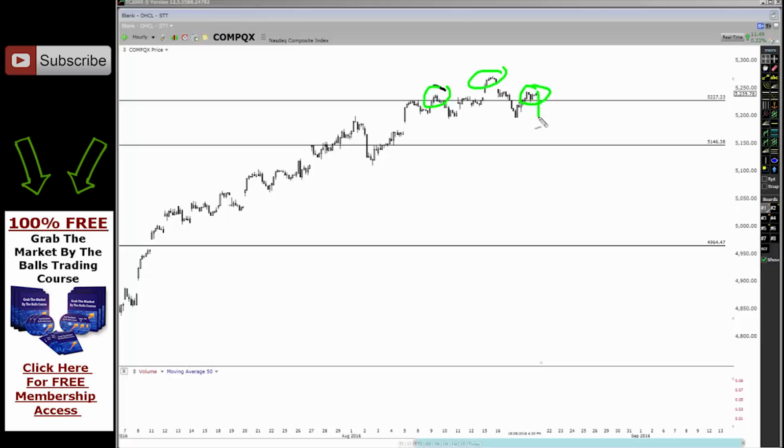If we do pause here and start to break down, then yeah, we're likely to come back down towards the 5,150 and maybe even continue down from there. We just don't know. But that's what's happening. If we do pause here, guys, and we don't run up and don't break these highs and we start to head down and we break this level, then we're probably going to spend another week or so just having a pullback here. So maybe this is the start of something in the market. So there we go, guys.